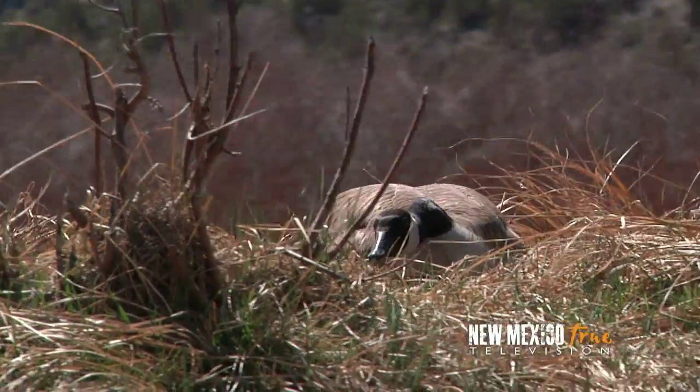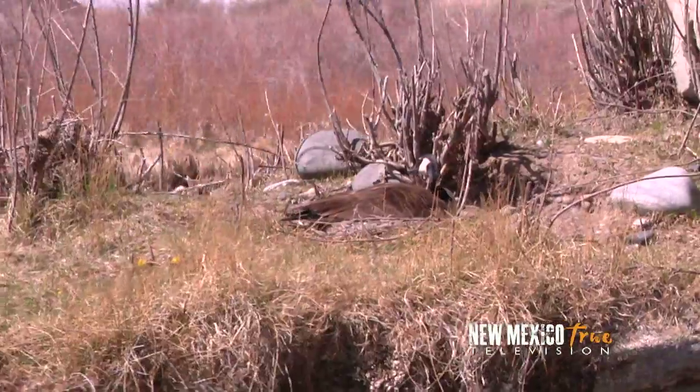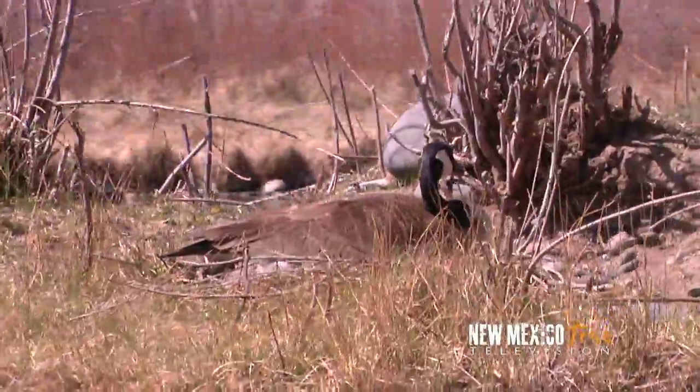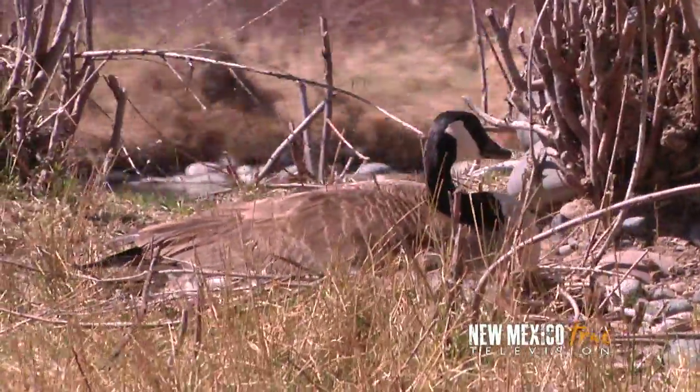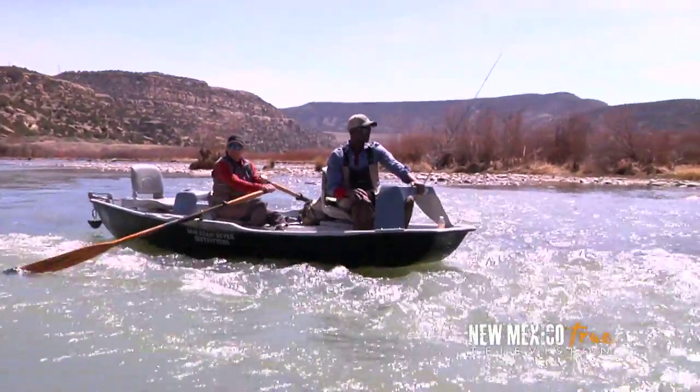Mama goose. It's pretty. There's another one. Look at the other one down there with their head sticking up. I mean, that's like prime real estate. An island, no predators. We made our way down the river so I could take on my next challenge.